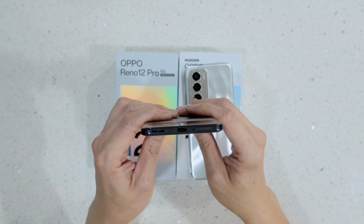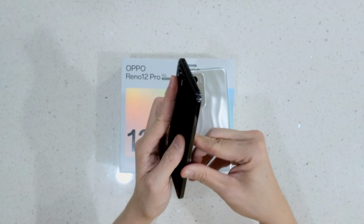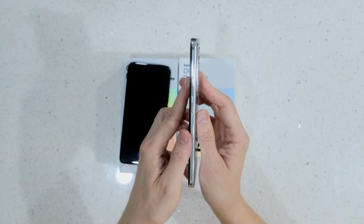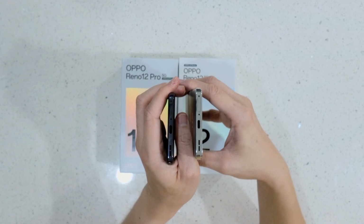As from the side, you will see the usual volume rocker and power button. Down at the bottom here, there's a USB-C charging port, mic and speaker. And on the left-hand side, it's just empty. The same goes for the Oppo Reno 12. All sides are the same. SIM tray down here at the bottom. Same goes with the Oppo Reno 12 Pro.